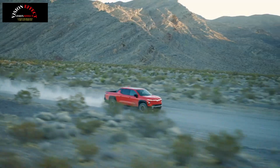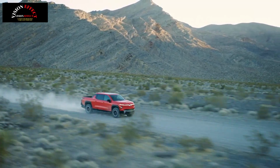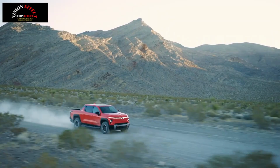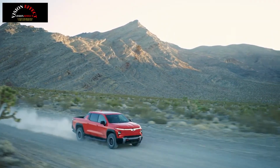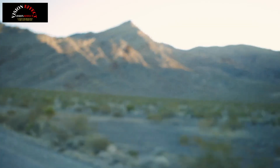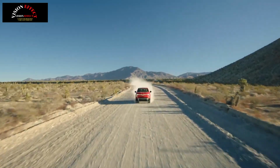Chevrolet leverages a high-angle approach front fascia on the Trail Boss along with 35-inch all-terrain tires, unique 18-inch wheels, red tow hooks, and exterior badging to make the trim stand out. The cabin also gets its own unique touches.